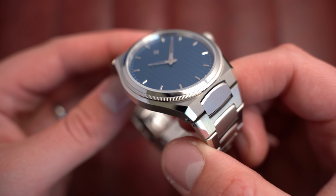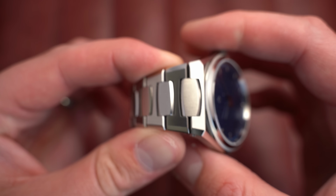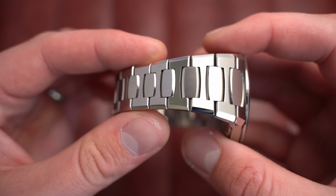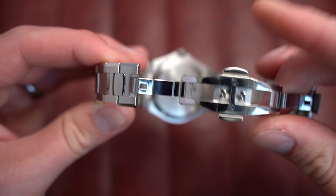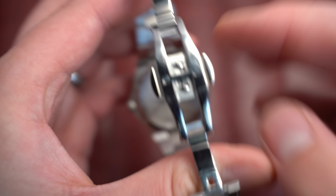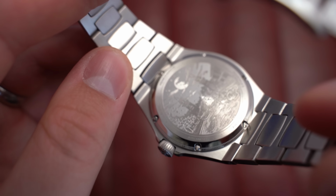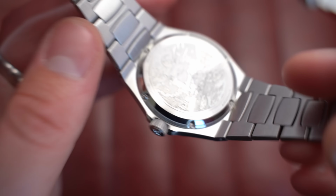A beautifully finished, brushed and polished case and bezel, including an integrated bracelet system right there, which plays with the light very, very well. As we come around to the concealed folding clasp, which opens like so, and a very nicely decorated screw down case back, which you can go see on the website for a nicer photo, but it's very nicely done.